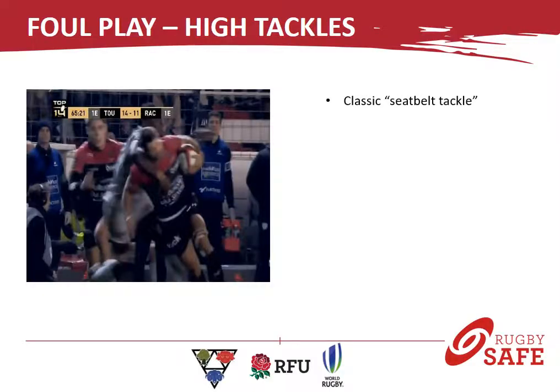So this is the classic seatbelt tackle where the arm comes over the top of the shoulder. Regardless of what the ball carrier is doing, there he's dipping very slightly. So it starts over the shoulder and then slips to the head. There's no real force, it's coming from behind.